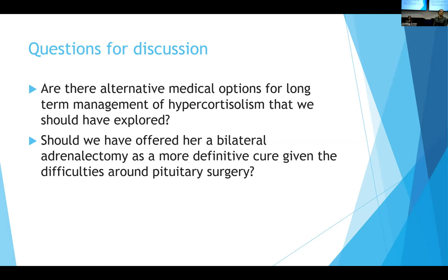So I got a question in the chat here. Someone wants some details about osilodrostat and why we didn't use it at the start. The answer is it hasn't been available. It's newly licensed. In fact, it's not yet licensed in the UK. It is in Europe, but soon it will be, and then I think we might use more of it.